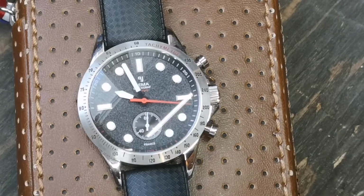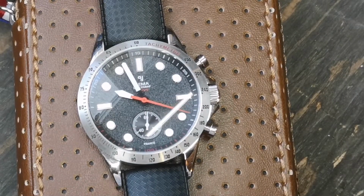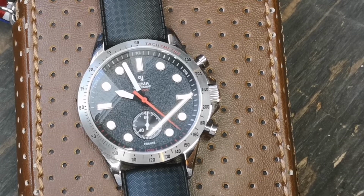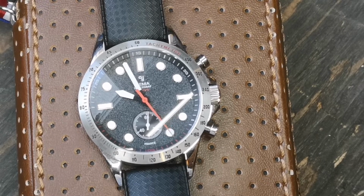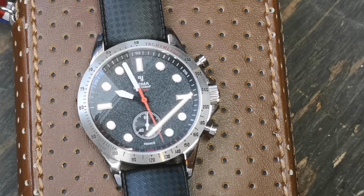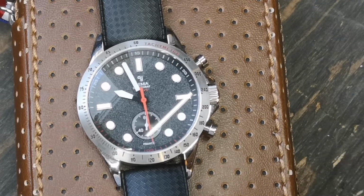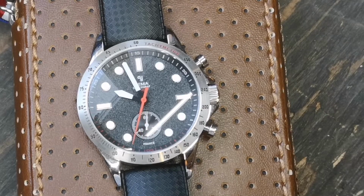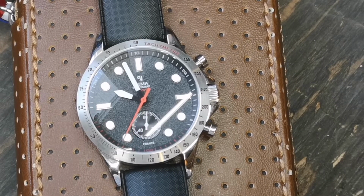too much light in front of the window. I will do another one after. So this is Super-LumiNova C1. It is a mineral crystal again on this one. France at the 6 o'clock position there, printed onto that textured dial also.